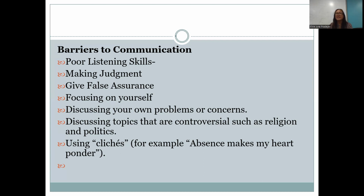Discussing your own problems and concerns. Never discuss problems and concerns with your client, the family, and even your colleagues. You can only communicate with your colleagues in your line of duty. Discussing controversial topics, such as religion and politics, is a big, big no. And never use sentences like "absence makes my heart grow fonder." These are statements that are used in poetry, but never used in the healthcare setting.